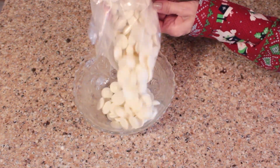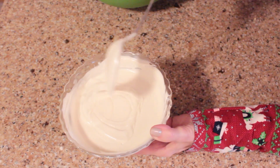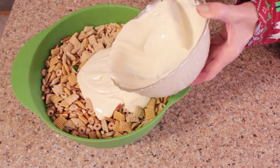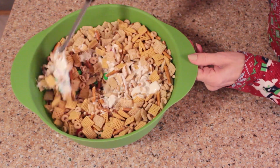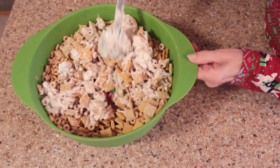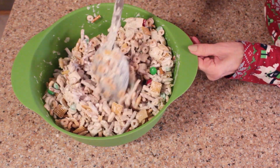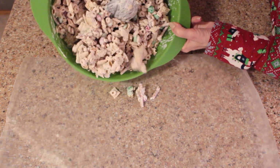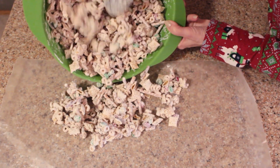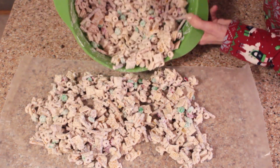You'll need 1 pound of the vanilla or white chocolate candy melts. Once they're completely melted, just pour it onto your mix. Then mix it all together, making sure that you coat all of the pieces. It's usually at this point that I'm hoping some of them actually fall out of the bowl so I can sample it. Once it's all mixed together, you're just going to lay it out on some wax paper. As it cools, it begins to form little clusters of this delicious party mix.